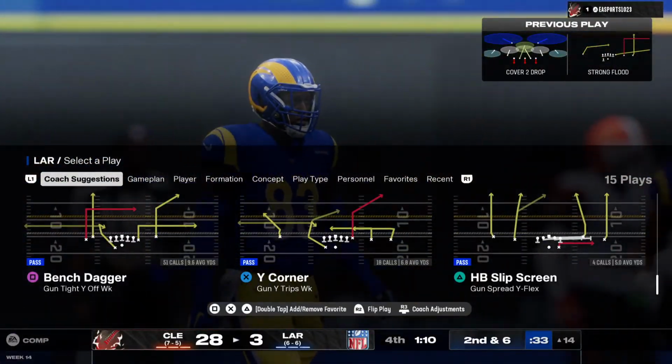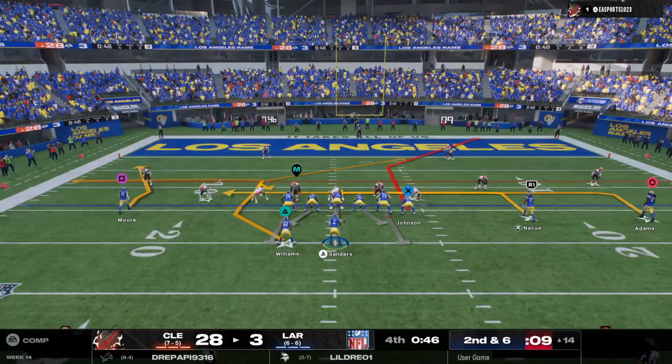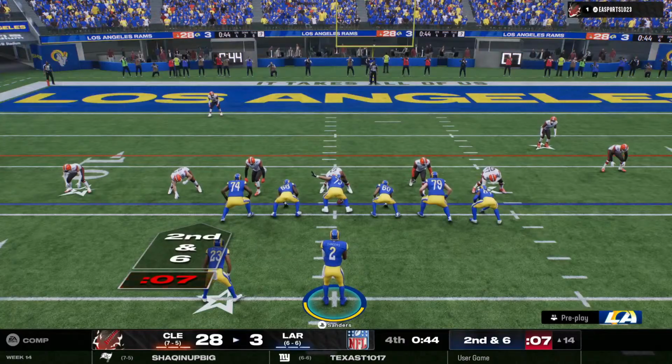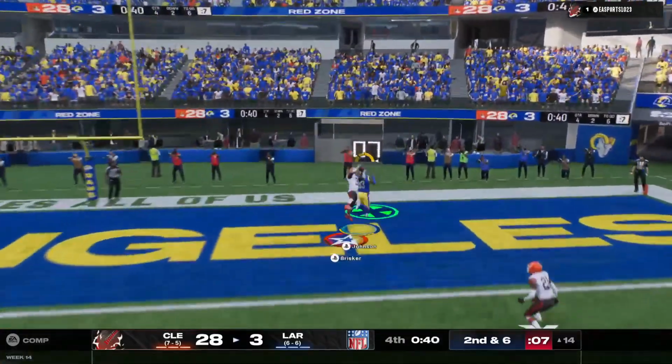I'll tell you this, you don't want to make a living throwing into double coverage, but double coverage and still finding a way to beat the defense and haul it in. That's not a situation many players win, and there aren't a lot of quarterbacks willing to make that throw.